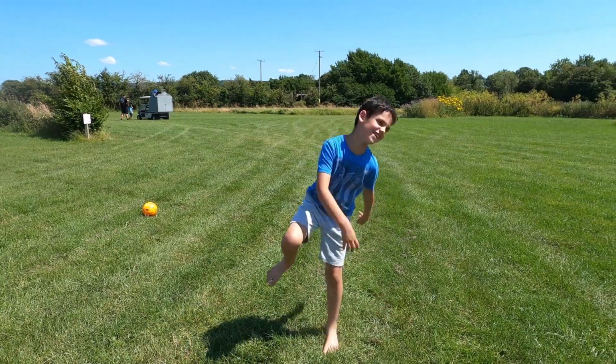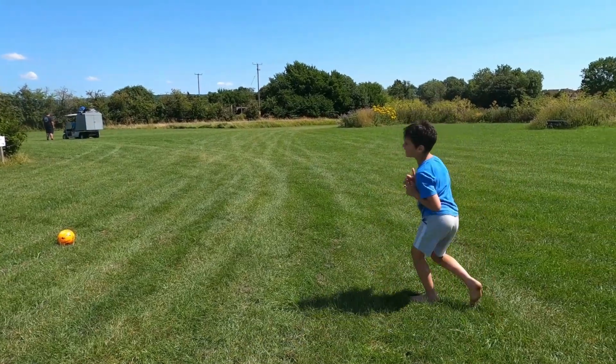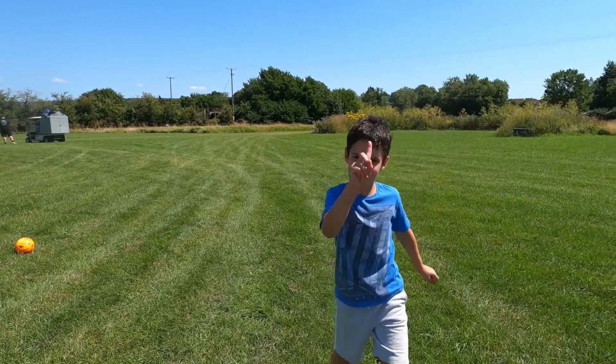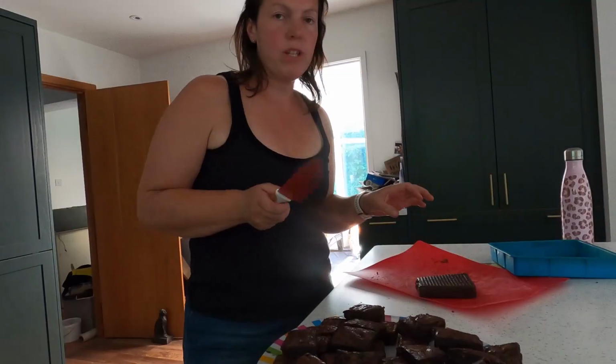If you want to you guys, but in a video, you really have to see. The guests have arrived and Mum is giving them a ride on the buggy. Everyone is checked in now.